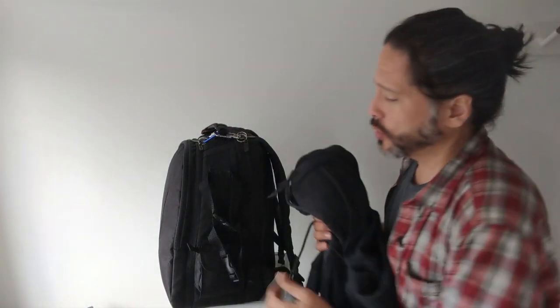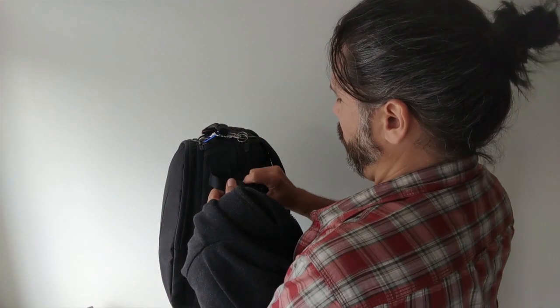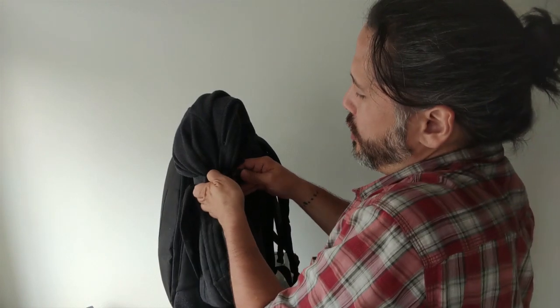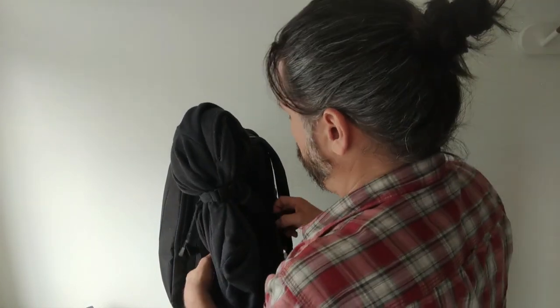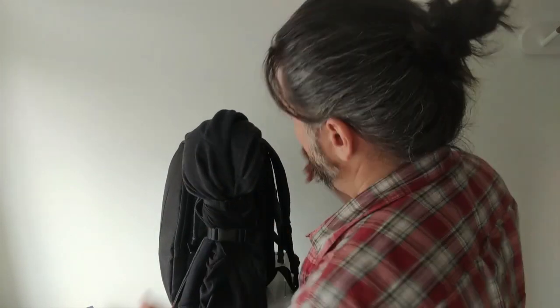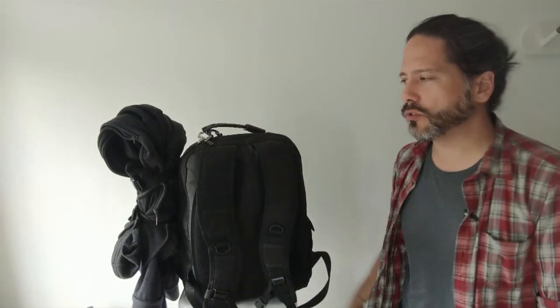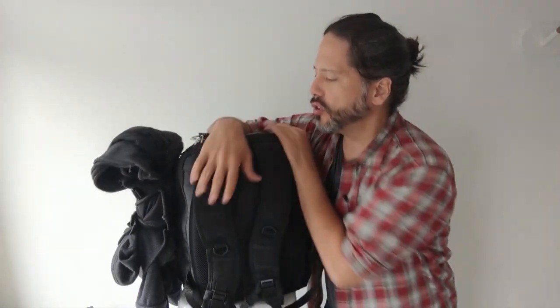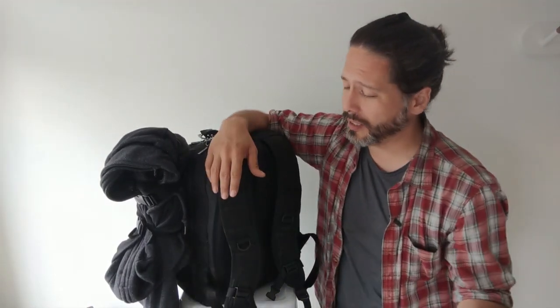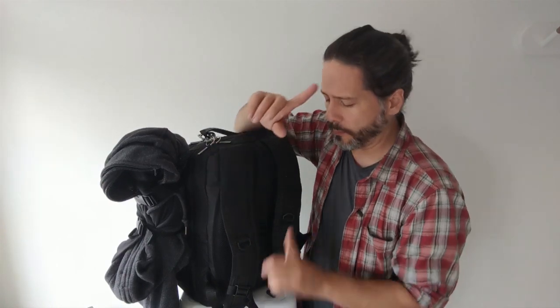It also has tripod straps, which might not be of interest to most people. However, tripod straps also make very handy jacket straps. When the sun comes out and you don't want to have to tie your jacket around your shoulders because you're not a preppy in an 80s movie, you can just tie it to the side of your backpack and then just bounce around with that, nice and simple. So it's called a DSLR backpack, but it's really up to you how you want to use it.